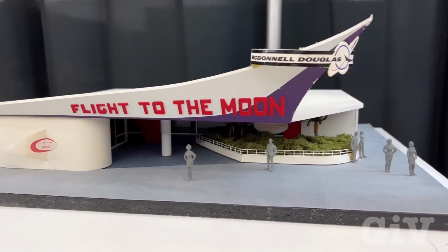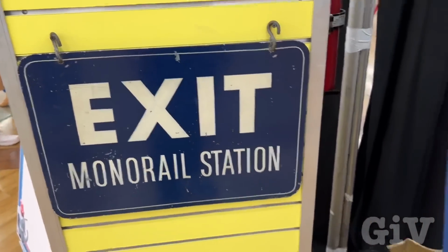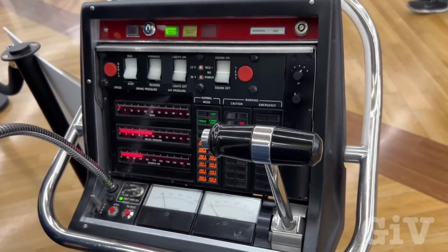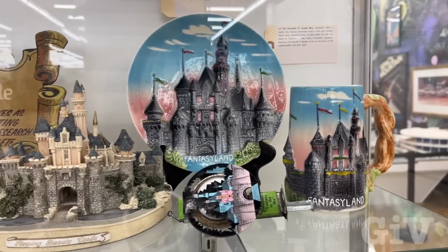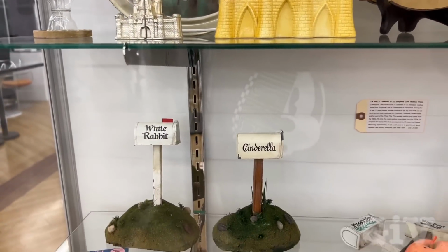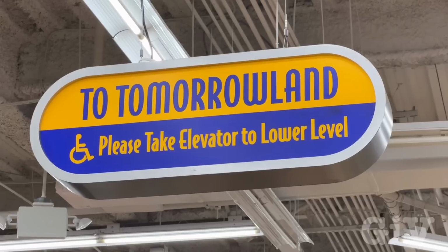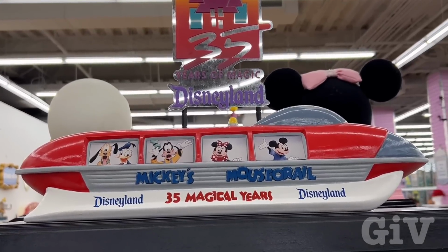Fly me to the moon. Your highway to the sky. Exit monorail station. And this is the conductor, I think. He started everything here. Stop and start. Minnie Mouse head and a Donald Duck. All the little castles you can buy. White Rabbit. Alice in Wonderland. To Tomorrowland. Please take elevator to lower level. Disneyland. 35 magical years.